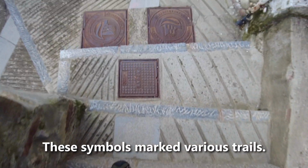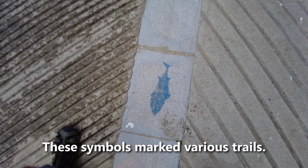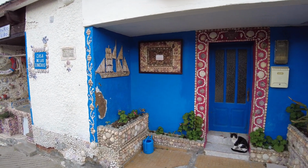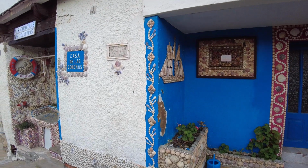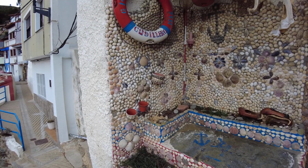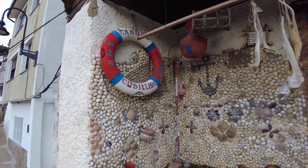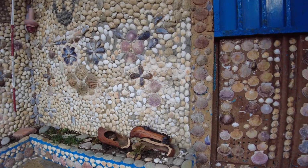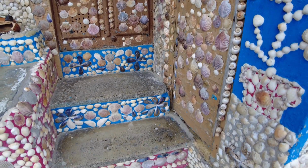And I'm approaching another different sign, first I've seen. It's a fish. And this is unique, a house ornately decorated with seashells. I've not seen anything like this since the one in County Wexford, which you'll see in one of my other vlogs. This is amazing, it really is. The skill and the work involved in sticking this all together to make these pretty patterns for us all to enjoy. Even on the steps too.